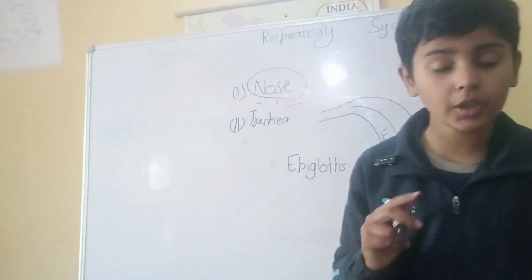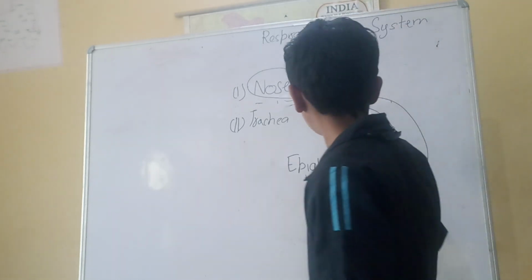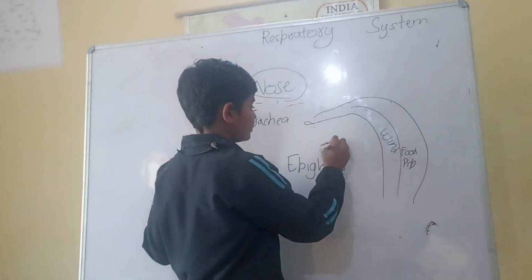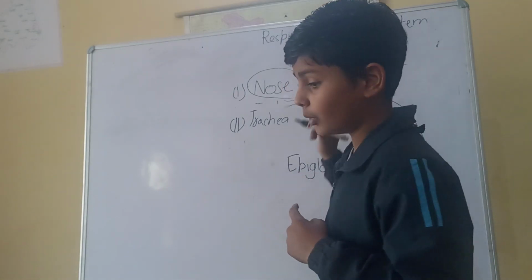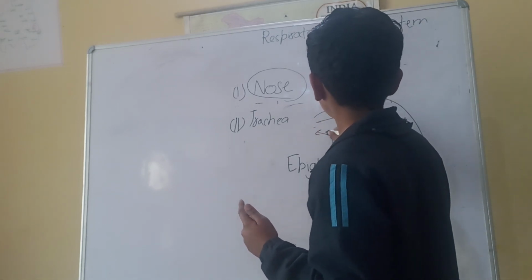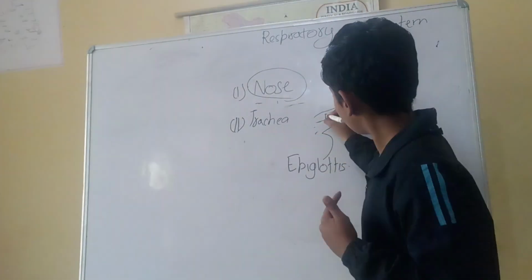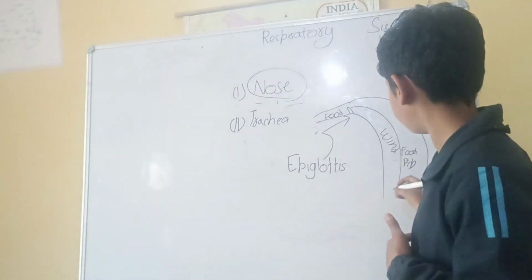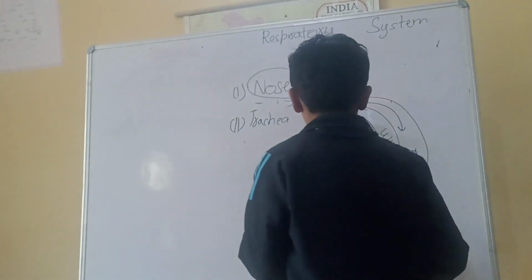That's why you can't breathe while you're swallowing, or else you get hiccups and choke. The epiglottis is like a plate. When we are swallowing, this plate closes the windpipe. Now, when we're swallowing, this is the food going. The epiglottis closes the windpipe shut, and the food goes here. And yes, you will not choke to death.